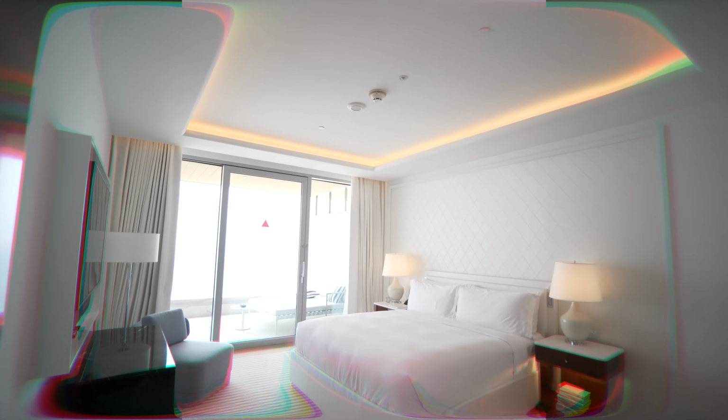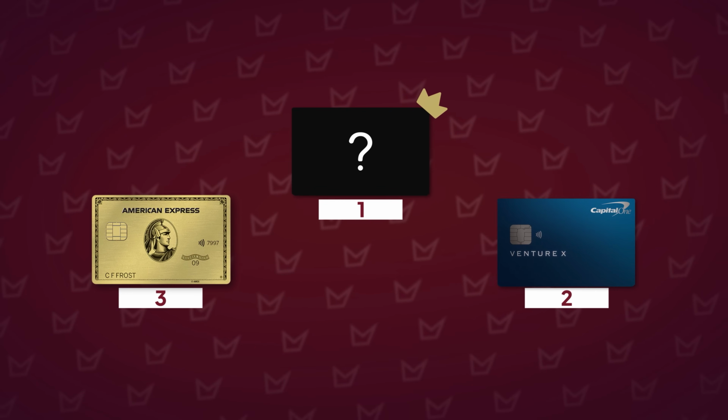Now, the third and final credit card that we're going to talk about comes with some of the best hotel benefits in the market. At $650, its annual fee is among the highest on this list, but as you'll see, you can get the cost back and more from the annual credits and ongoing benefits on the card.